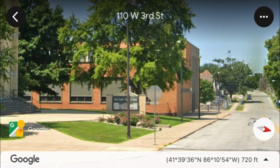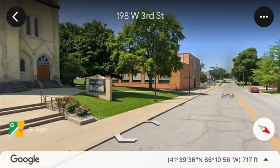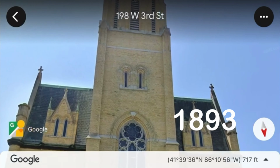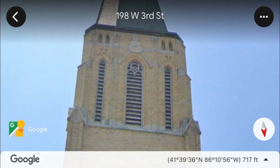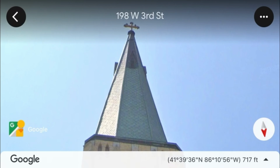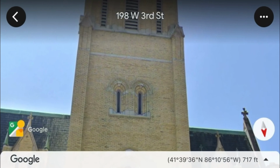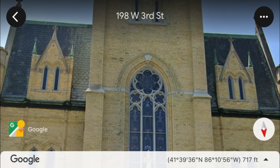That's the St. Joseph Catholic School. There's a front view, built in 1893, with its arrow slit windows, Antiquitech spires, and yellow brick.